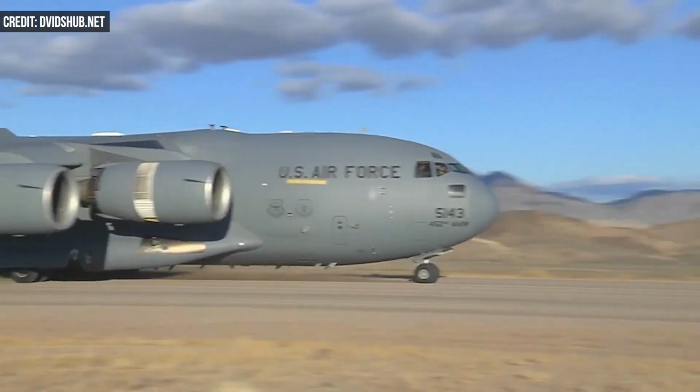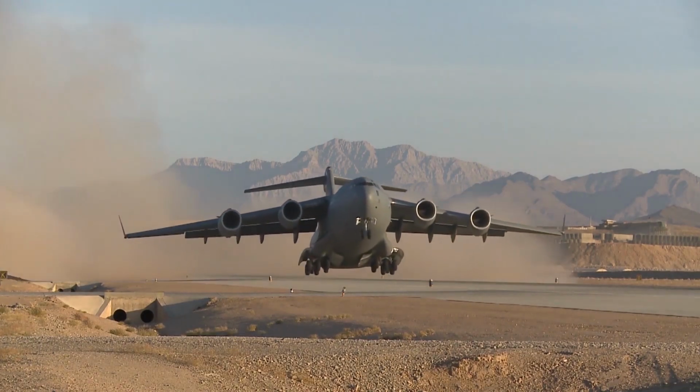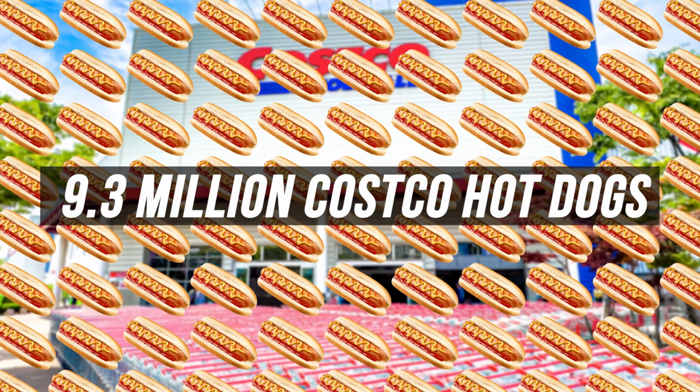That might not sound like much, but that reduction in drag also means a reduction in fuel consumption, and the Air Force expects it could save as much as $14 million, or roughly the cost of 9.3 million Costco hot dogs in annual fuel costs.